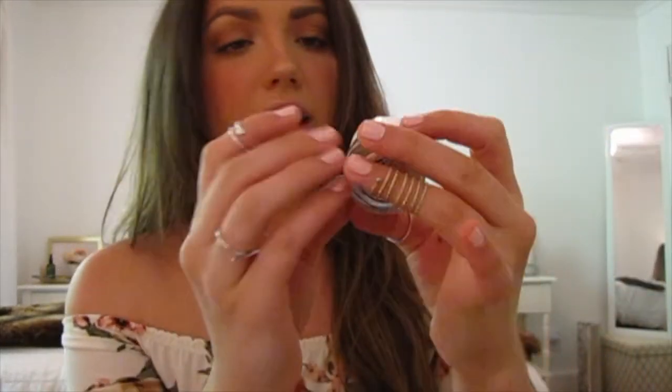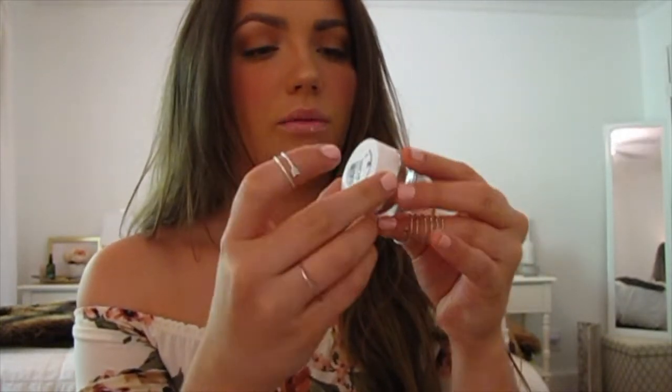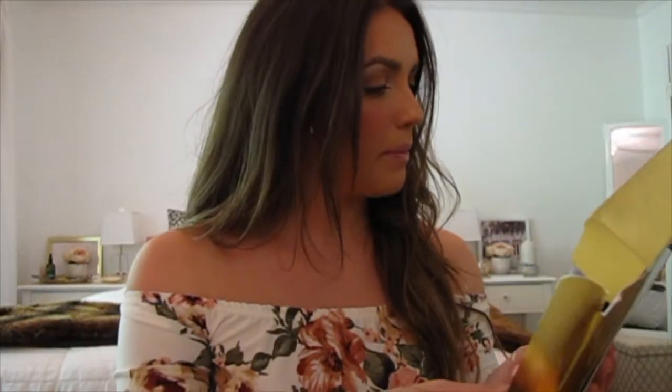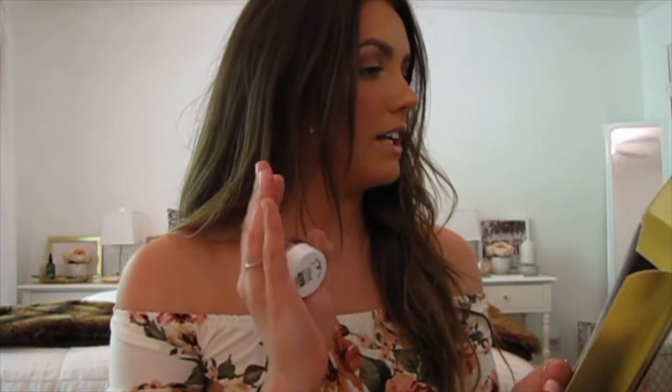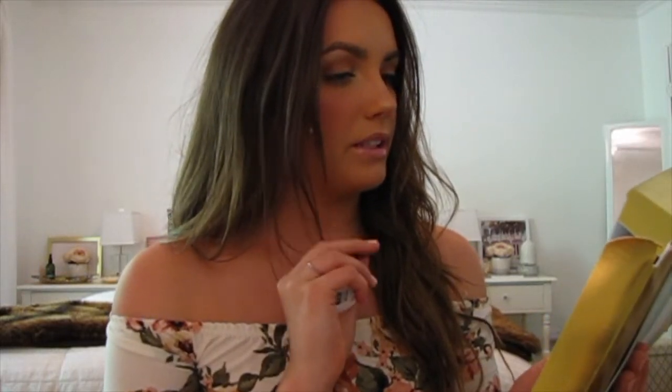So then the last thing is the Vitalist Healthy Glow Highlighter Illuminator. That's what it looks like. I believe Vitalist is by CoverGirl, and it's a little weird that they don't have that brand. Let me see if it says on here. Yeah, CoverGirl Vitalist Healthy Glow Highlighter. Try dabbing it onto the cheekbones, down the bridge of the nose. We know the drill. So it's CoverGirl. It's a little weird it doesn't have it on here.